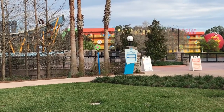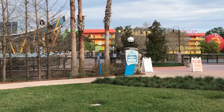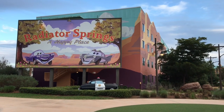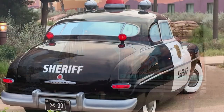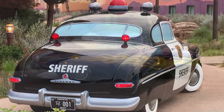And the bridge that takes you across to Pop Century. The bridge takes you over top of Hourglass Lake. So we're getting ready to enter the car section. It says Radiator Springs. These cars are really neat. You should come and check them out.